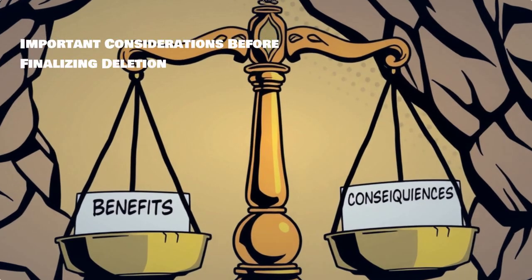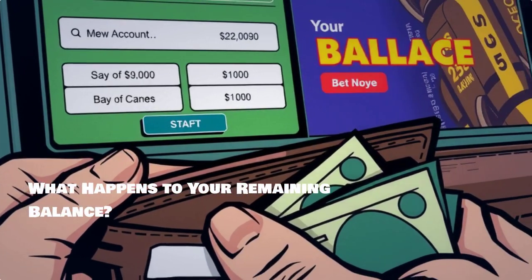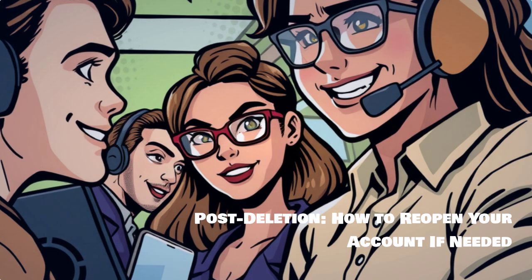It's crucial to consider a few important factors before finalizing your account deletion. Another vital question is what happens to your remaining balance after you delete your account. If you ever wish to reopen your Bet365 account, there is a process in place that we'll cover shortly.